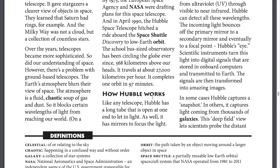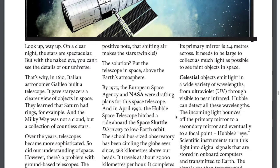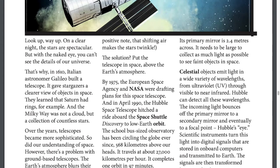How Hubble works. Like any telescope, Hubble has a long tube that is open at one end to let light in. As well, it has mirrors to focus the light. Its primary mirror is 2.4 meters across. It needs to be large to collect as much light as possible to see faint objects in space. Celestial objects emit light in a wide variety of wavelengths, from ultraviolet through visible to near infrared.